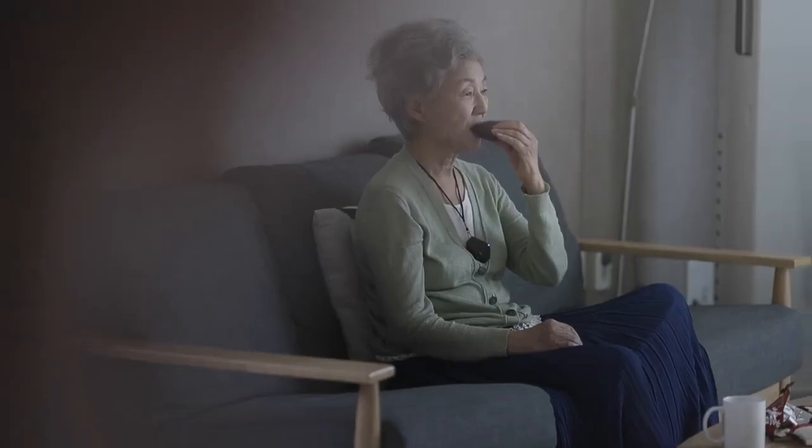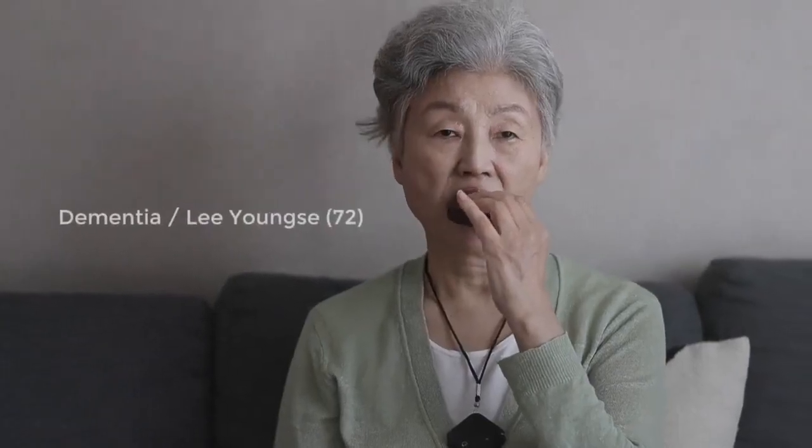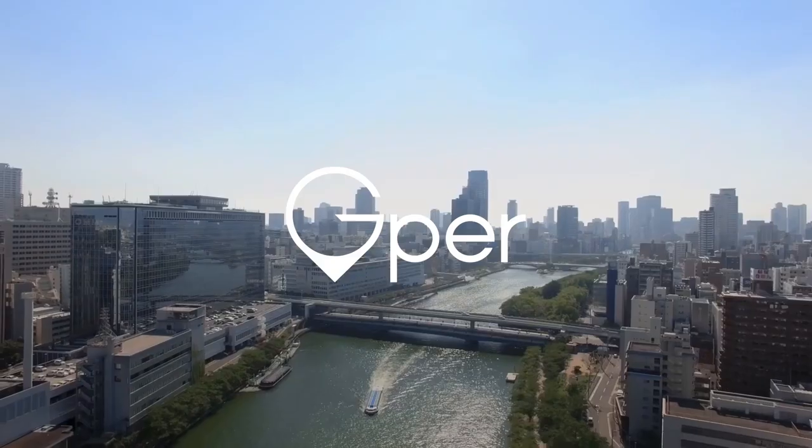Around 55 million people globally suffer from dementia, according to WHO experts, and one common symptom is memory loss. This can lead to situations where someone might leave home and forget how to get back. That's where the Jeeper GPS tracker comes in. It helps ensure that a lost person can always be found on a map.